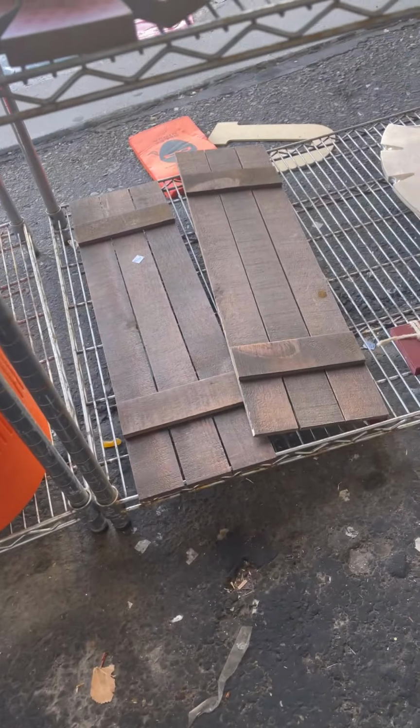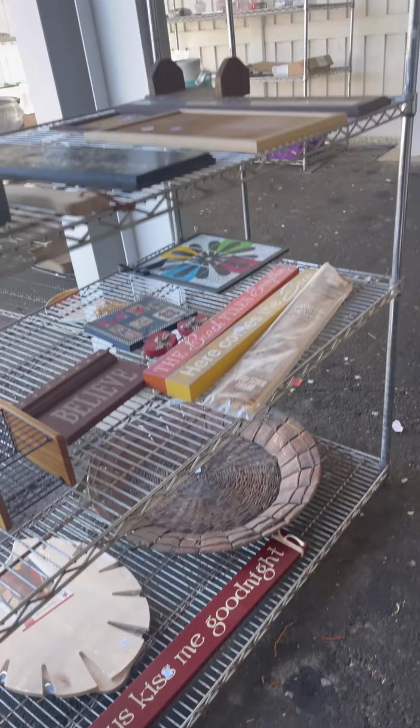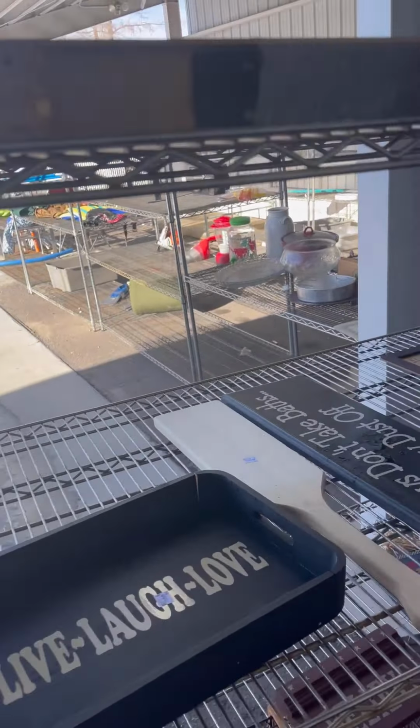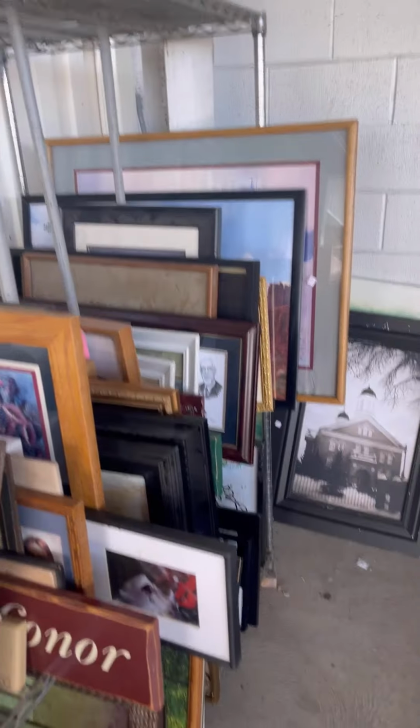Now, these two little shutter looking things would be great for a DIY. There was this big kind of like basket thing there on the bottom. And there's usually like trays, and there's like a little paddle and just some wood pieces.